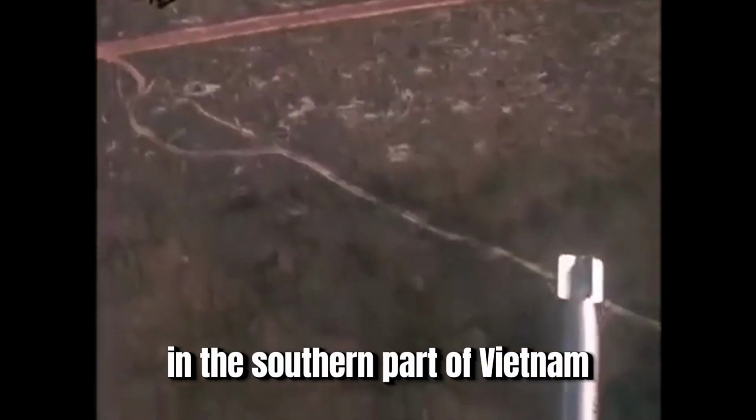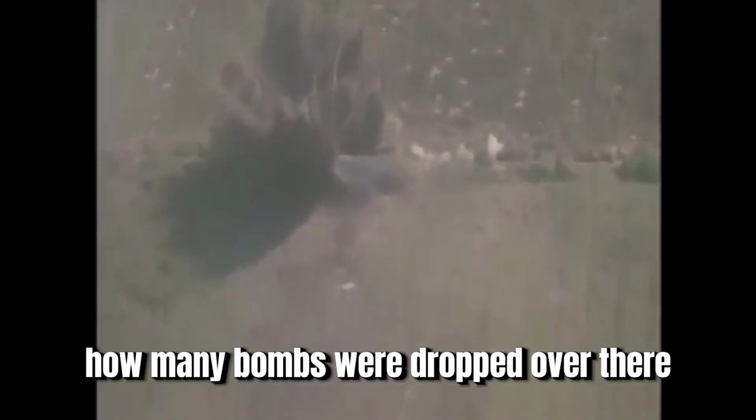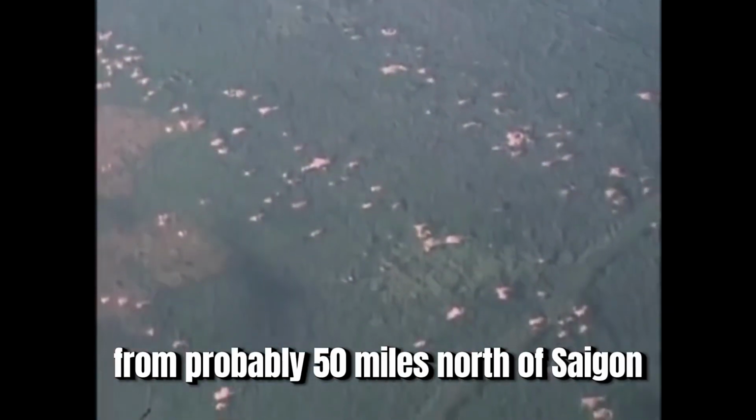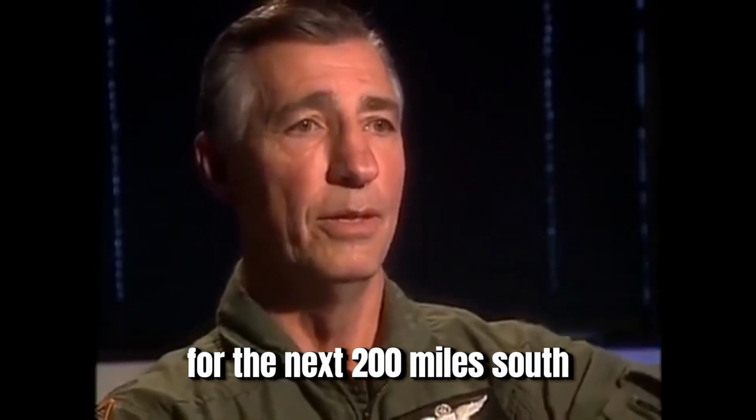In the southern part of Vietnam, the whole area was covered with craters. I don't think anybody could even begin to guess how many bombs were dropped over there, because the entire southern half, from probably 50 miles north of Saigon for the next 200 miles south, looked like that.